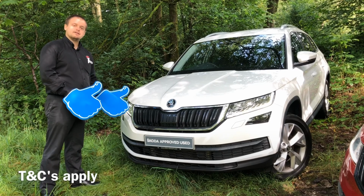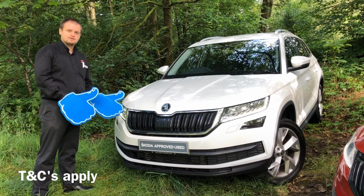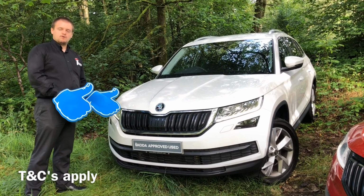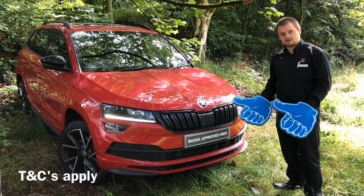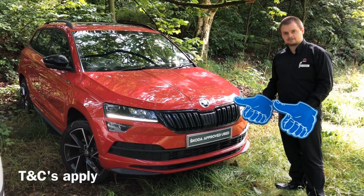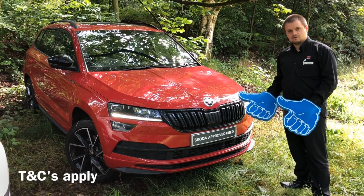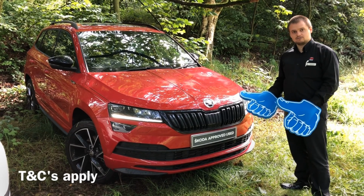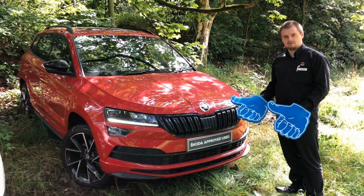So this level Kodiaq Edition you can have from £399 per month. This is based on £2,000 deposit, 5,000 miles per year over a 4 year term, new solution plan. And this beautiful Karoq Sportline in a velvet red color, you can have from £339 a month with £339 deposit only. Again, over 5,000 miles per year over a 4 year term, new solution plan from Skoda.